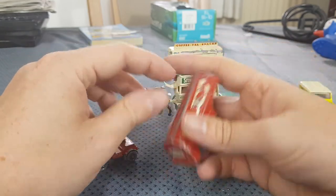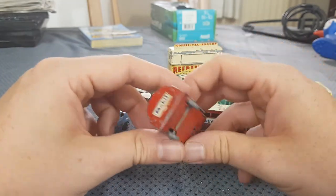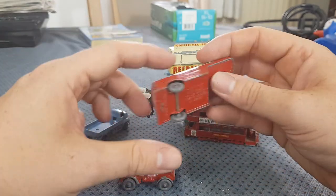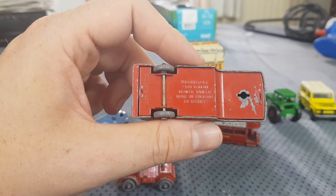Yay, tankers. I think it's meant to say mobile gas on it. It'll be mobile gas. Very, very worn out and well used. But hey, what do you expect from old toys from a charity shop? There's some of the focus on here.